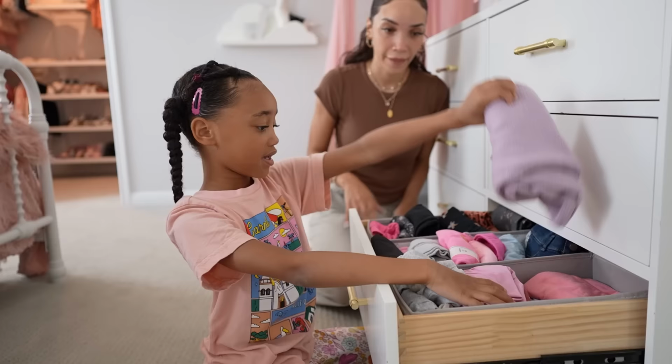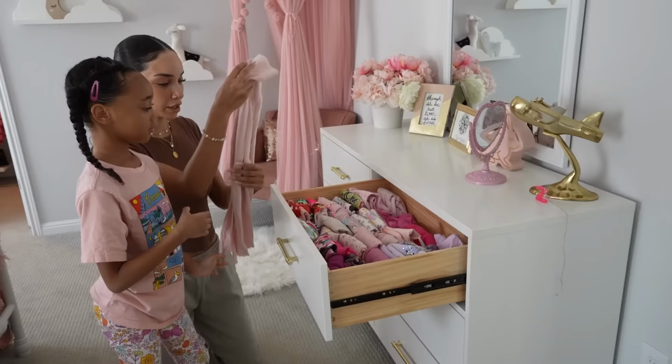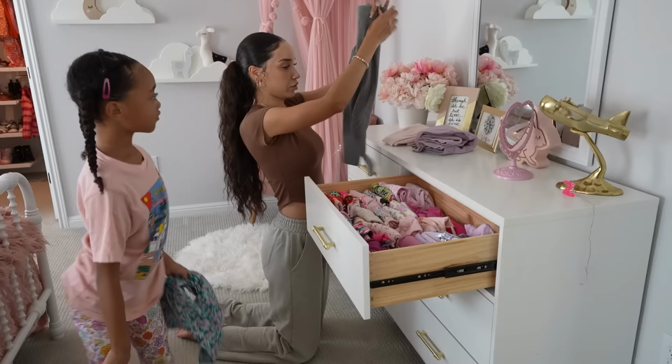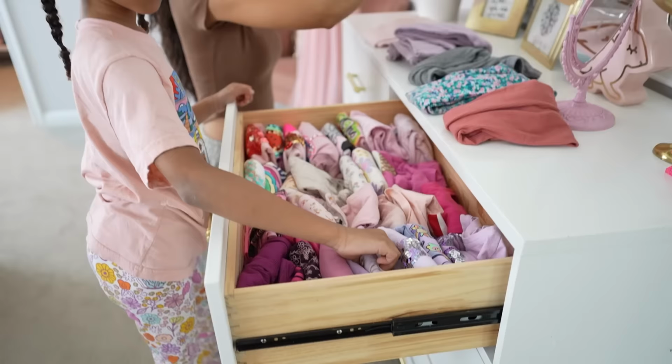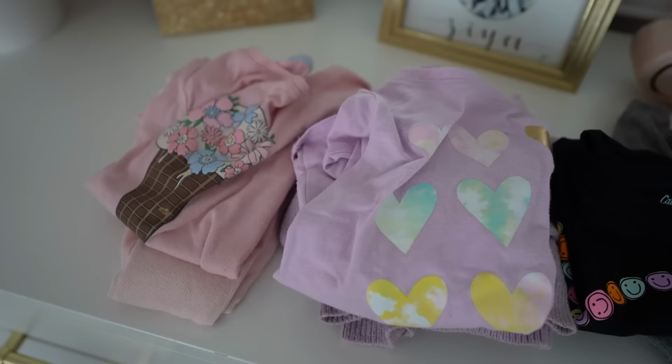So now what shirts are you gonna put with each pants to match them together? Let's lay out what we have so we can see. We have pink pants, purple, gray, floral print, rust. Now you need the 5 shirts that go with each pants. Okay, so we have here 5 outfits.